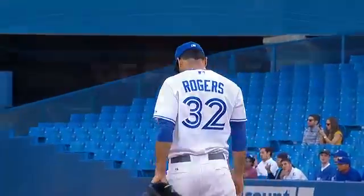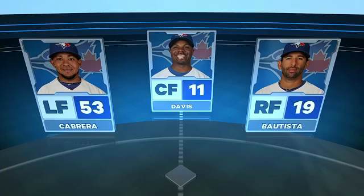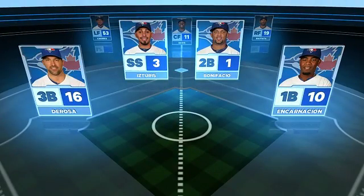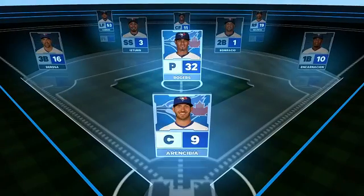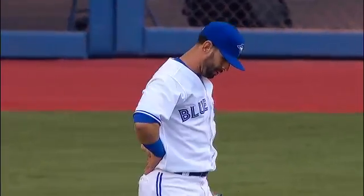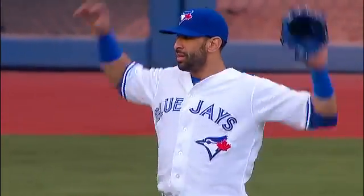Defensively behind Rogers, because the starting pitching has been so good, defense has been really keen. Everybody anticipates every pitch being put into play. Cabrera, Davis, and Bautista back in right field. DeRosa is at third tonight. Izturis Bonifacio up the middle. Edwin Encarnacion's at first. JP Arencibia will handle Esmil Rogers here tonight. Good to see Jose back in the lineup in right field. He missed a couple of games with dehydration and some cramping in his legs. Good to see him out in his familiar position.